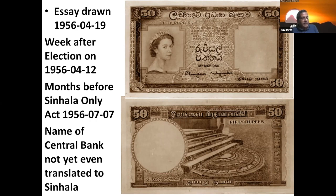I find this design, which was sold by Spink, with a design date of April 19th, 1956, just 1 week after the takeover of the government, quite interesting. Because at that time, they didn't even have a Sinhala name for the central bank, and they called it Lanka Pradana Bankur rather than Sri Lanka Mahabankur. So this was a quick job trying to remove the English and put Sinhala. Another interesting fact of this design was they had proposed to use Tamil at the back of the note instead of English, so that there would have been a reasonable use of Tamil on the currency note, rather than only English, Sinhala and a little bit of Tamil.